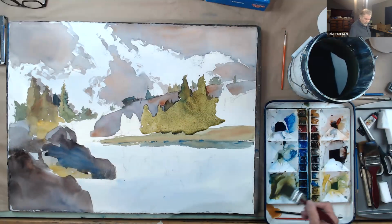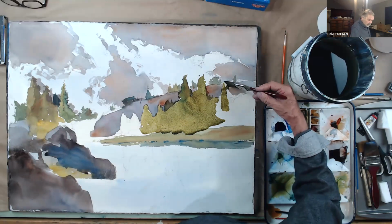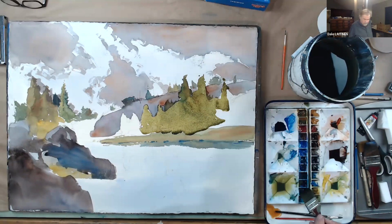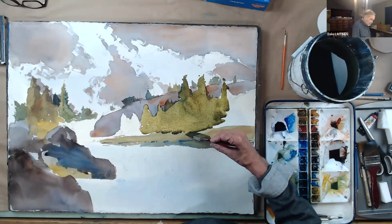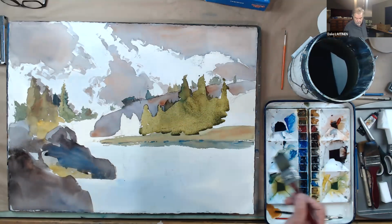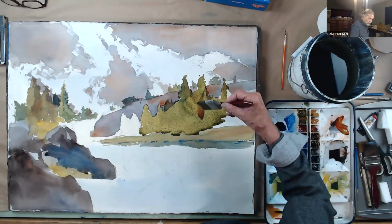Sticking to the same color mixtures for these trees, the Quinn Gold and the phthalo blue. Very little phthalo blue, mostly Quinn Gold. Otherwise, you're going to get a dark, inky blue. And also charge in some Quinn burnt orange into this.